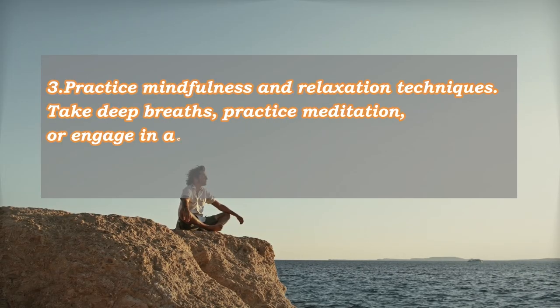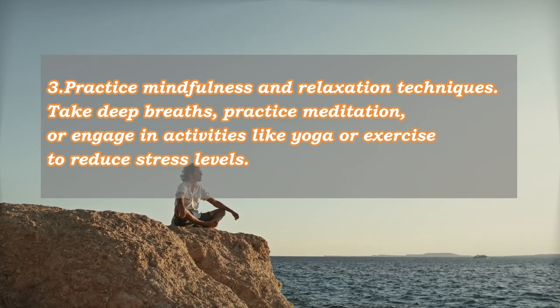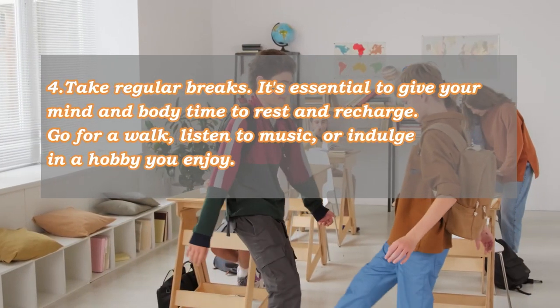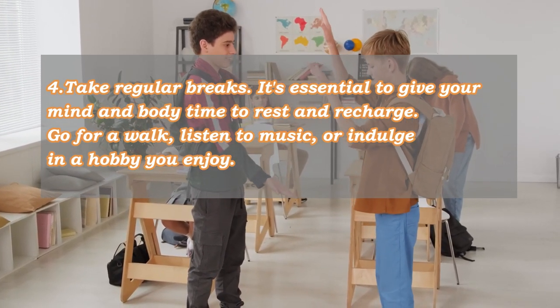Practice mindfulness and relaxation techniques. Take deep breaths, practice meditation, or engage in activities like yoga or exercise to reduce stress levels. Take regular breaks. It's essential to give your mind and body time to rest and recharge. Go for a walk, listen to music, or indulge in a hobby you enjoy.